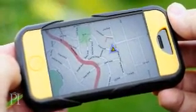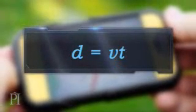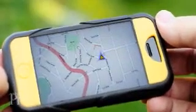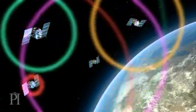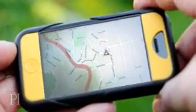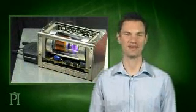Using this information, the receiver calculates its distance from the satellite. This is done by multiplying the signal speed, the speed of light, by the time the signal traveled. The receiver then repeats this procedure for 3 more satellites, narrowing down its location to within a few meters. To achieve this incredible accuracy, the timing information from the satellites must be extremely precise. So inside each GPS satellite is an atomic clock, the most accurate timing device ever created.